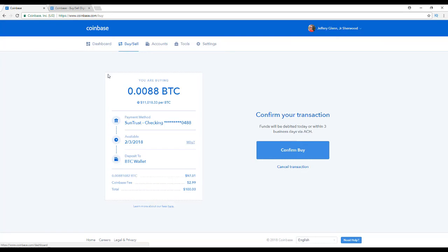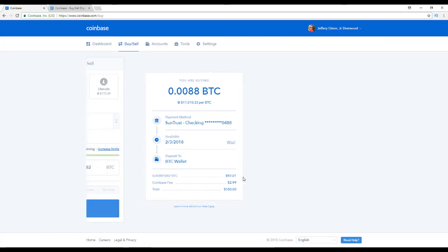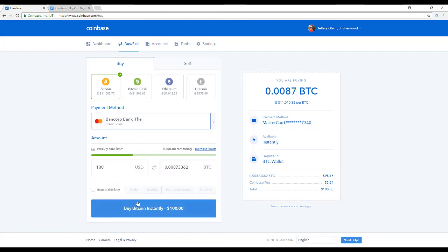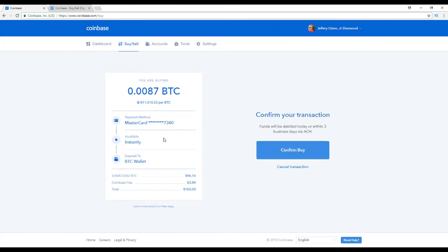Okay. So if you're buying it with your bank account, like I said, it's going to take about 10 days to buy it with your bank account. If you're buying it with your debit card, however, it becomes instantly available. So it'll tell you over here that there is a little bit higher fee. As you can see, it's $3.84 for your debit card, and you get 96.16 in Bitcoin, but it is available instantly. Okay, so if you don't mind paying like 85 more cents, then you can have your Bitcoin available instantly.